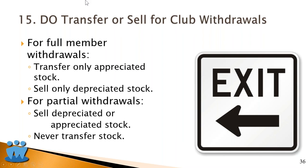If you have members in your club who are fully withdrawing, and this is only for full member withdrawals, first of all, you can consider transferring appreciated stock that has gone up in price. There's no downside to the member. There's no downside to the club. It's a way of postponing the capital gains for the remaining members that would have been incurred if you had sold them. You don't avoid the capital gains. You merely postpone them. It's a transaction that the accounting software supports.